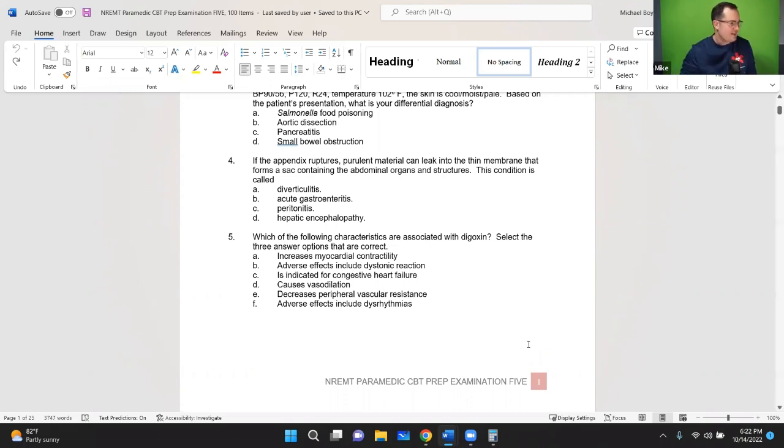Now, looking at the answers, believe it or not, the correct answer is A. He was right on A. Increases myocardial contractility. So it strengthens that heart. Remember, we said that this is for patients that have heart failure. So weak hearts, people that are on dig, their hearts need to be strengthened.